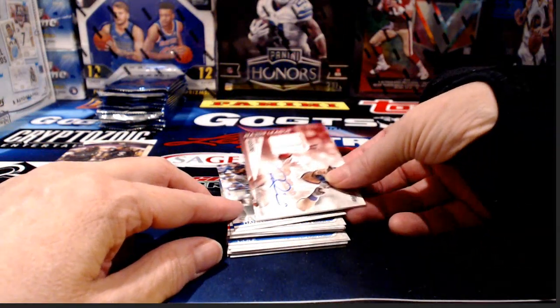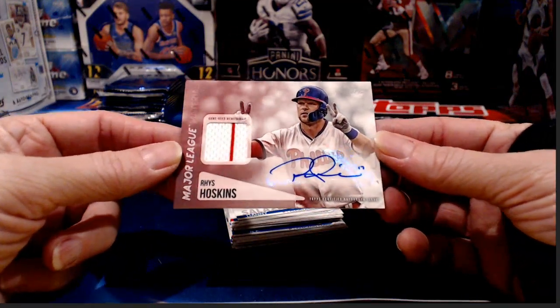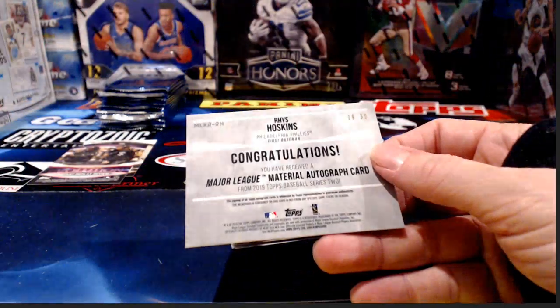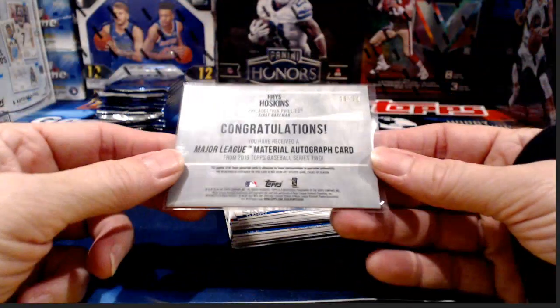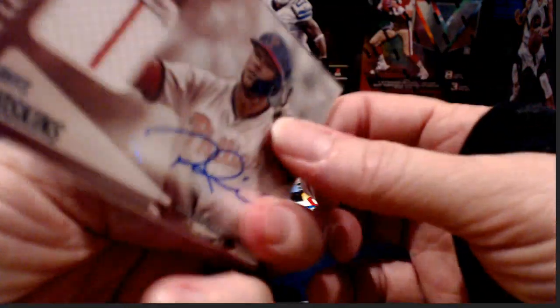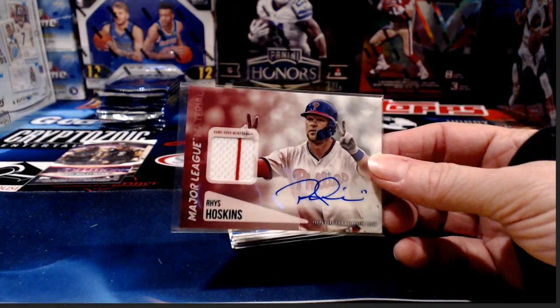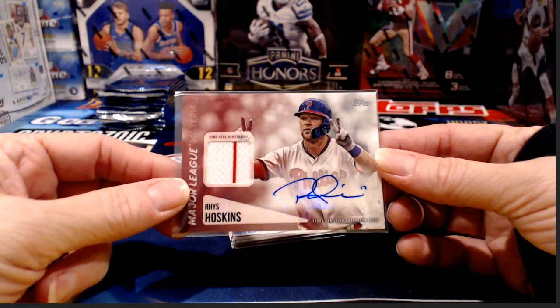And our last out, this is going to make Jay Allen so happy. That's specifically what he asked for in this break before he had to wander off and get some sleep because he has to get up so crazy early. So he will love Last Box Mojo of this because it's a relic, it's an autograph, it's numbered to 30, and it's exactly the player he wanted. It is Rhys Hoskins for the Philadelphia Phillies coming out of Last Box.